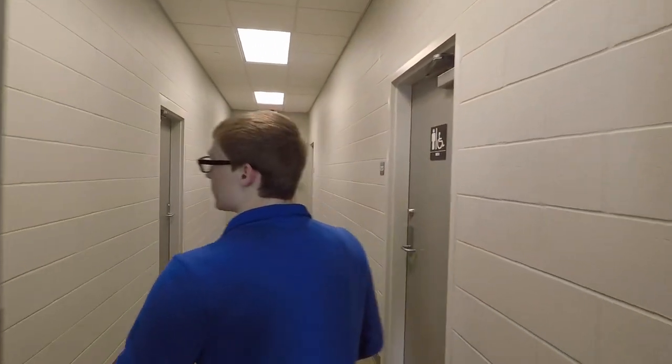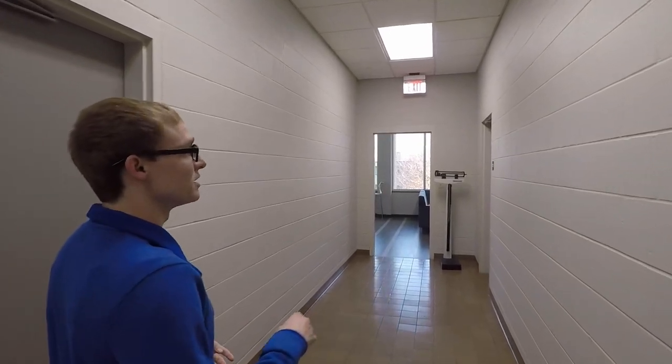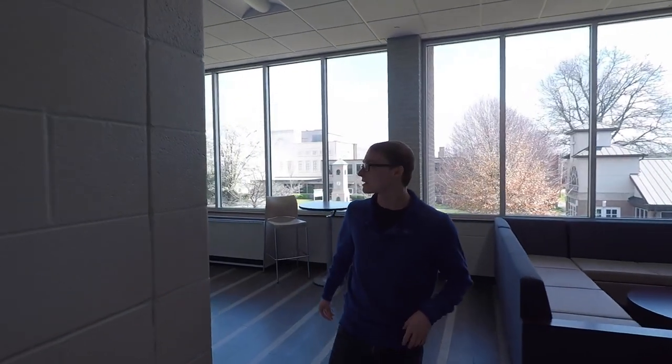Coming through this way, we do have locker rooms available right outside. So if you have a class at 9 a.m. and you want to get a lift in at 8, you can do that without having to worry about rushing. Put your backpack, all your school supplies in there, take a shower, head to class.